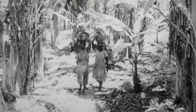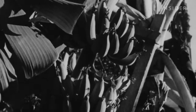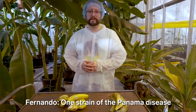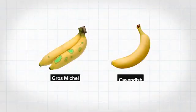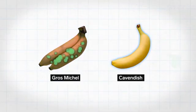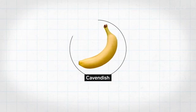In the early 1900s, a banana called Gros Michel was the most popular. But by the 1950s, one strain of the Panama Disease wiped out the whole production of Gros Michel. Luckily, Cavendish was resistant to that first strain, so it took over as the banana of choice.